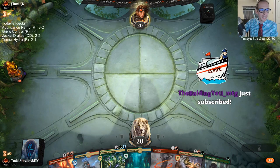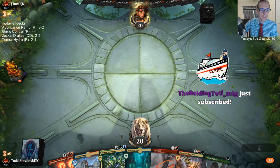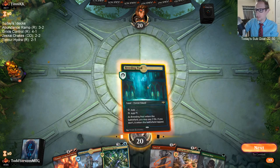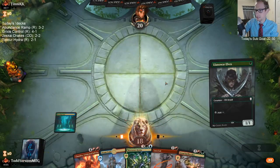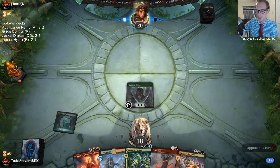Whoa, Balding Yeti with that resub. Thank you so much, Balding Yeti. No thuds in the deck. Just good old fashioned attacking. Yeah, make the world's biggest hydras.